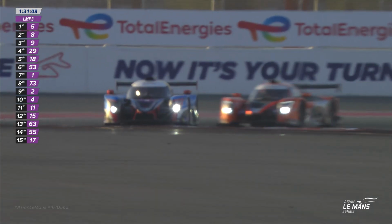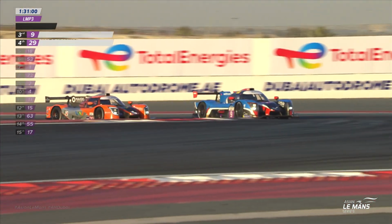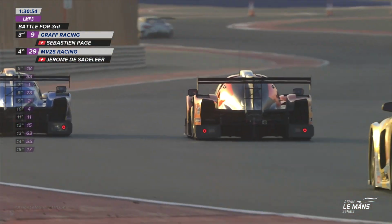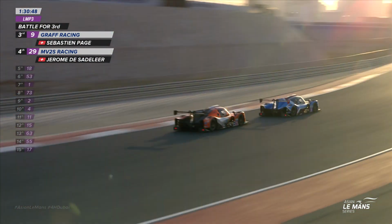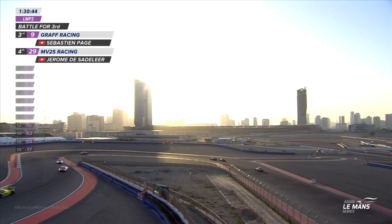So MV2S continues their race-long pursuit, it seems, of the Graf racing cars. These two have been welded together. Haven't they just? But that seems like the whole race. The number 8 car, their sister car, is a further 30 seconds up the road from this. Yeah, and there you go, though. Is this side by side? If the 29 could just sneak by, he would just break free, and he's going to throw it up the inside. He's got him in. No, he hasn't. Nope.